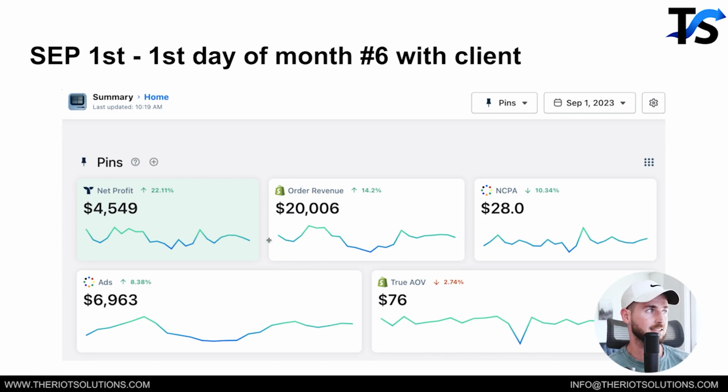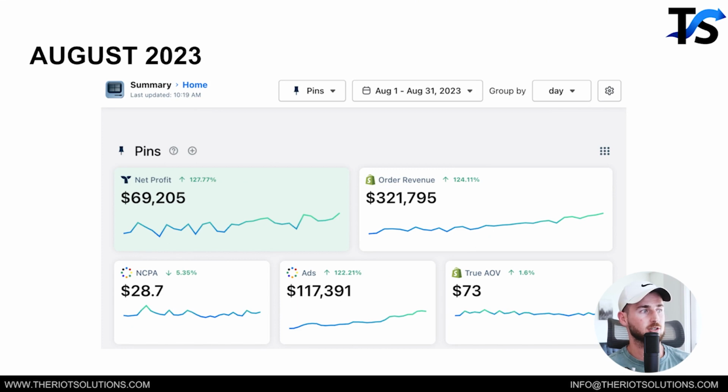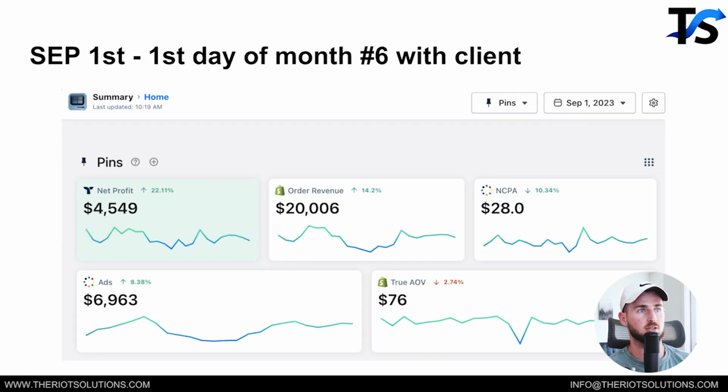So here's also August of 2023, just to show you guys the linear arc of which we scaled up this particular client. So they did about $320,000 in revenue in August, and will be about $600,000 in September of 2023.